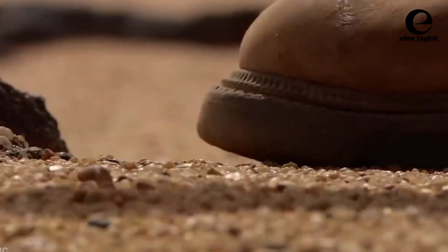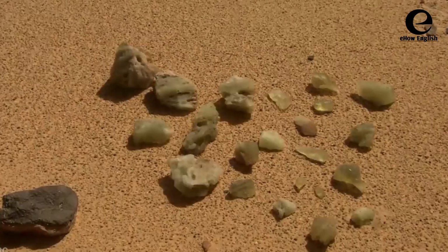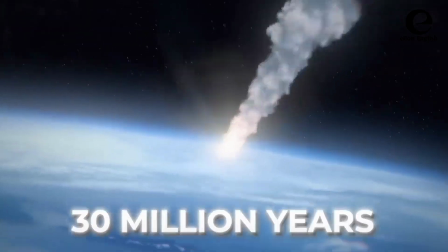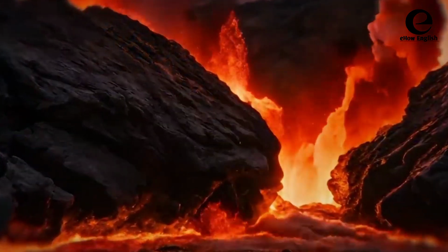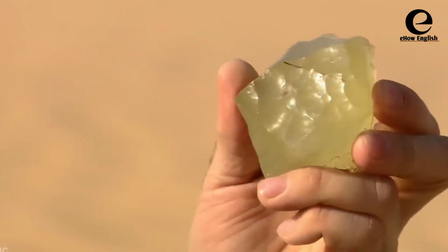Many such stones were found scattered in the sand in the Sahara part of Libya. Experts believe that 3 billion years ago, the asteroid impact melted the sandstone stones here. At that time, the flow of rivers was very common here. When the lava of the sandstone fell on the water, it immediately cooled down and became a glass stone.